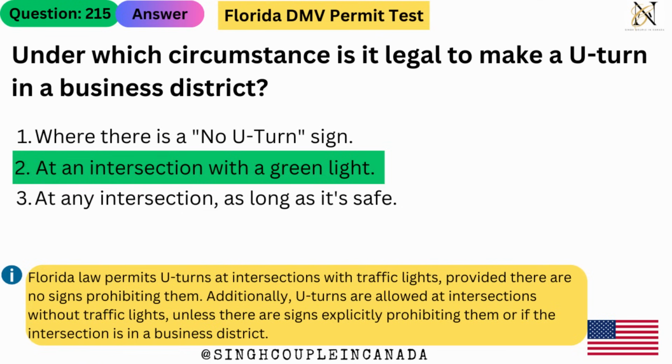Florida law permits U-turns at intersections with traffic lights, provided there are no signs prohibiting them. Additionally, U-turns are allowed at intersections without traffic lights, unless there are signs explicitly prohibiting them or if the intersection is in a business district.